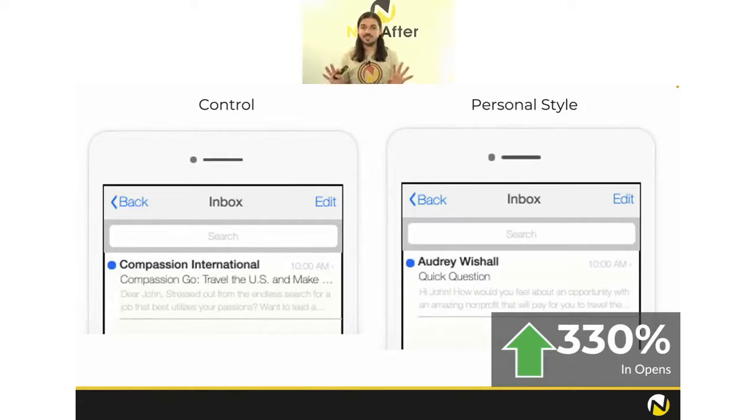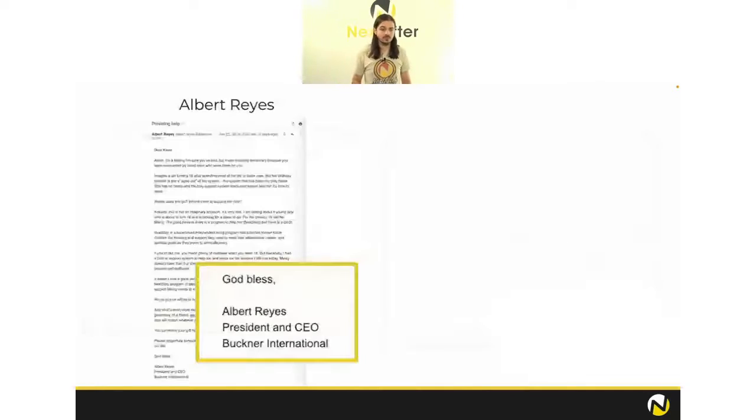Now, I can't guarantee results for you. I can't promise you that if you change your sender name, you're going to see this open rate. But if you take this personalized approach, what we have seen over time is you're going to see better results, both in opens as well as in donations, which is really ultimately what we're trying to improve.